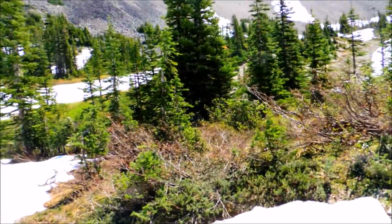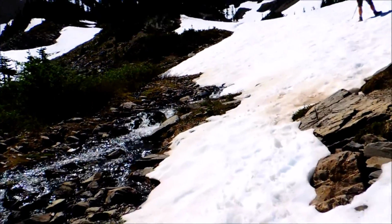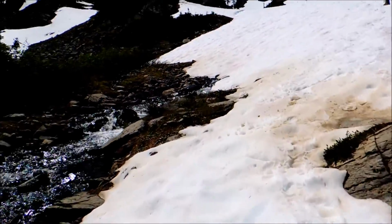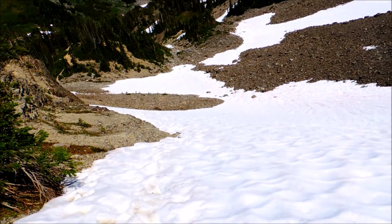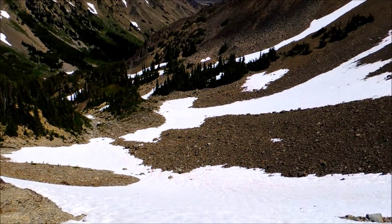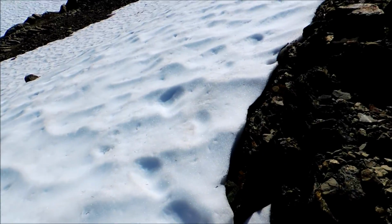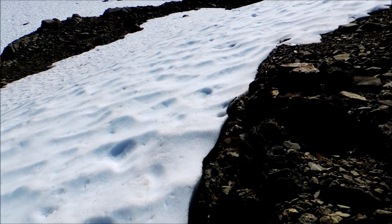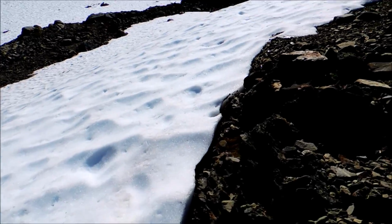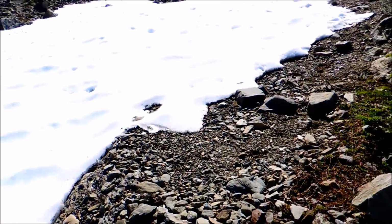Tread carefully. Don't want to fall in that. So we had to go up this relatively steep snowfield. If you slip, you're going all the way to the bottom. So, trying to dig some deep footholds so when we come back, it won't be as treacherous. It's always easier going up than down. It's nice to be back on the terra firma.